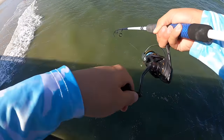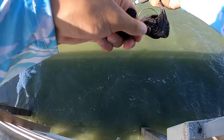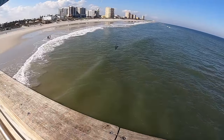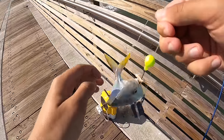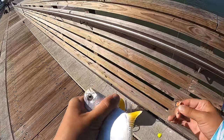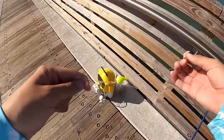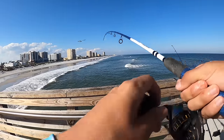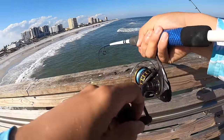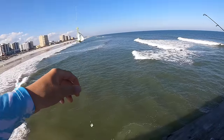Ooh. Hold on. This just went running. All right. The fact that we're even hooking them, this is crazy. Oh boy, I think I just got us all tangled here. Chill. All right, another pomp. Just not big enough. They need to be bigger than that. And we just got all tangled. Frick, man. Another one, but another baby. We're really getting them though.